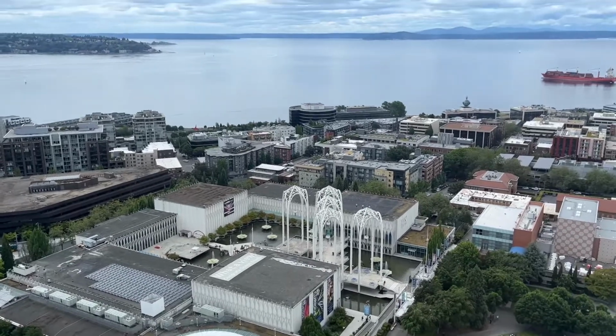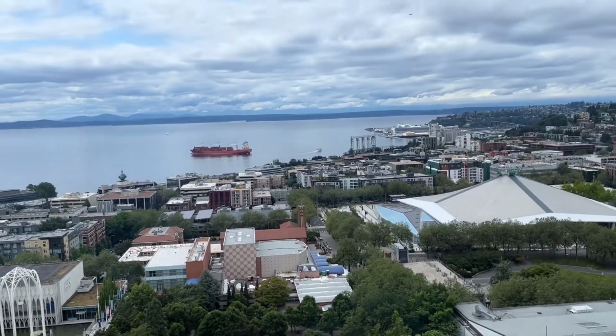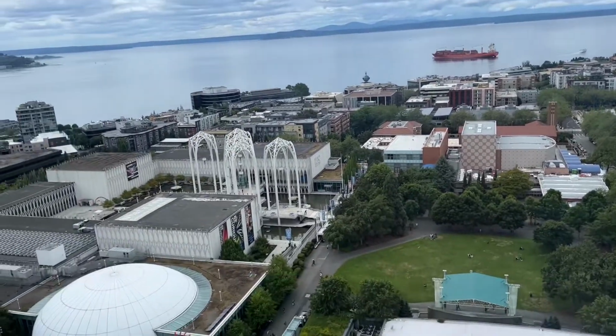Bainbridge Island. Our large passenger ferry fleet go to and from there all the time. Down below us, you can see the white arches of the Pacific Science Center, which was designed by Minoru Yamasaki.